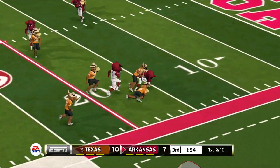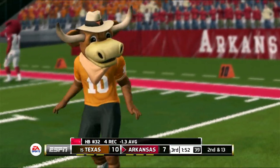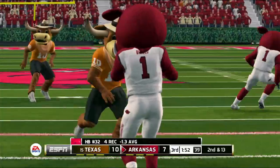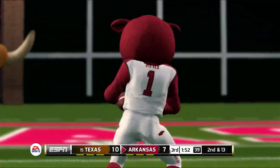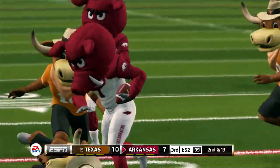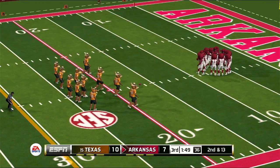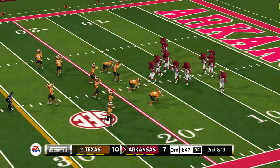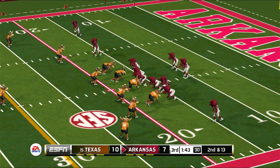Screen pass. He's got his halfback. Tackle made at the 17. Number 21 tackles in the backfield at the 17-yard line. That brings up second and 13. Second down, 13 yards to go. Ball on the 17. Mike 3. Red 2.